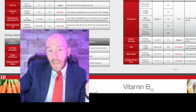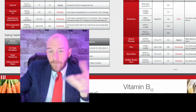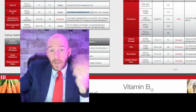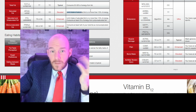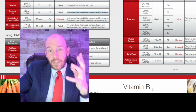So if you have enhanced genetics in one place, such as monounsaturated fats, then you might want to at least listen to your genes and consume half of your total fat as monounsaturated versus not having to worry about that too much. And you can see right here, limit saturated fat intake to no more than 10% of energy. So each person is truly different.